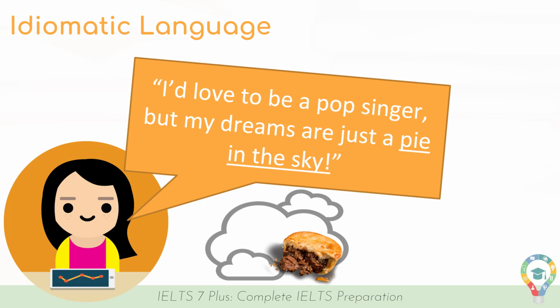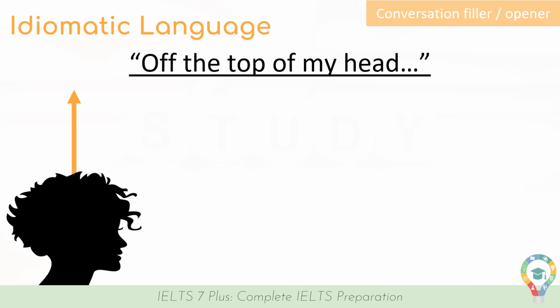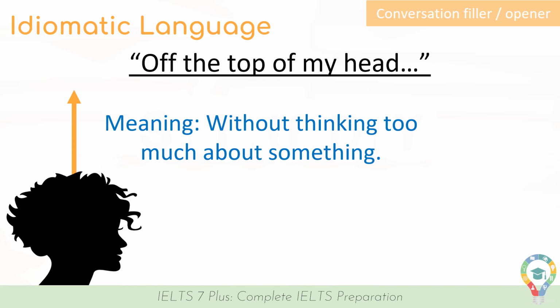So I'm going to show you 4 idioms that you can use very easily that will make you sound more confident and natural in your English speaking. Let's go to example 1. Off the top of my head. Without thinking too much about something.